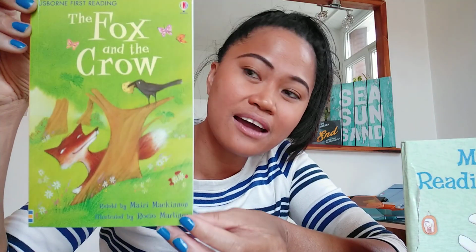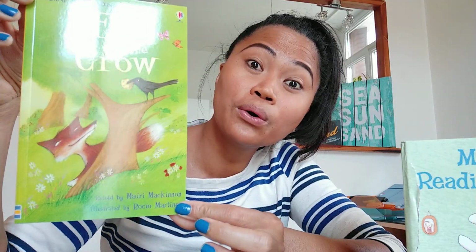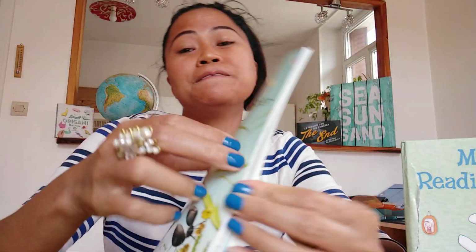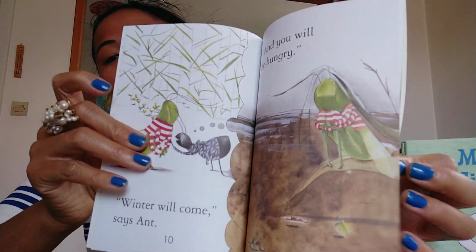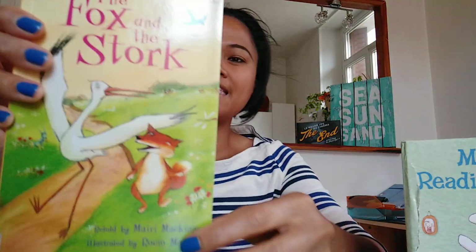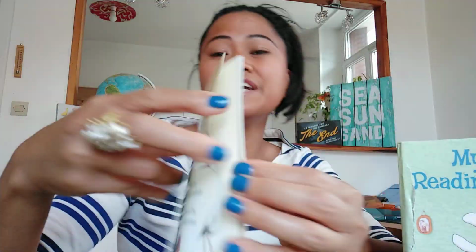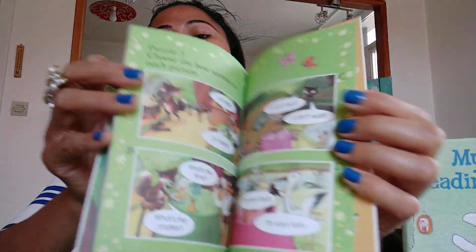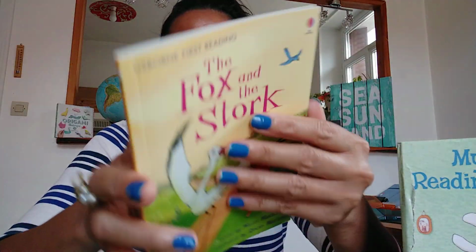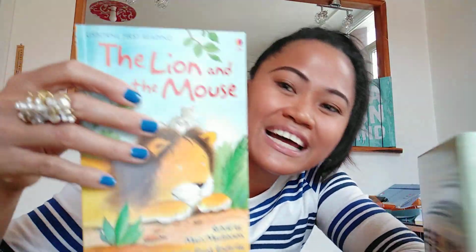The Fox and the Crow. The Ant and the Grasshopper. Another one, The Fox and the Stork. Another quiz at the back, answers at the back. And The Lion and the Mouse. It's a legend, one of the most legendary stories, guys. I love it so much. The Lion and the Mouse.